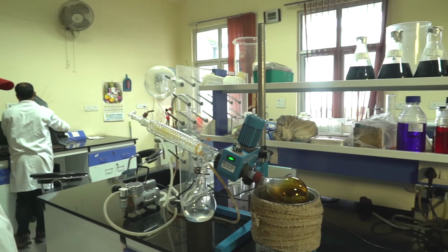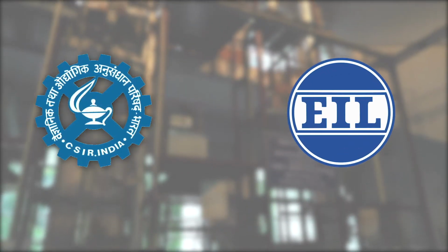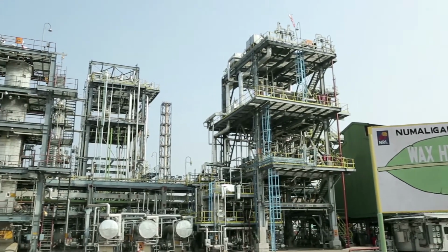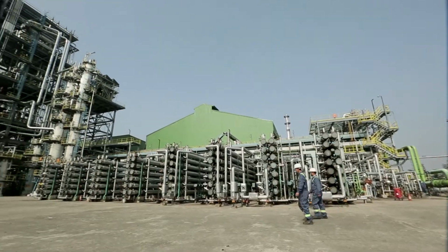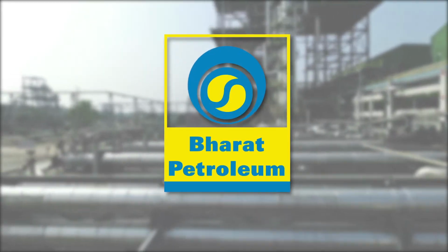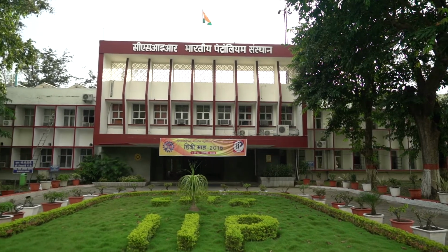The wax de-oiling technology has been developed jointly by CSIR IIP with Engineers India Limited and recently commercialized at Numaligarh Refinery Limited, Assam, which is a subsidiary of state-run oil refiner marketer Bharat Petroleum Corporation Limited. Wax de-oiling technology journey started way back in around 2000 when IIP introduced NRL that they are processing waxy crudes and that wax has a much more economic potential than that of a fuel.